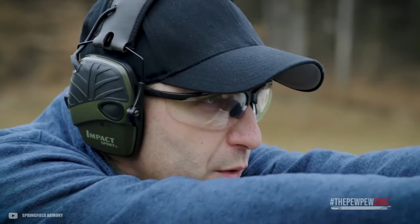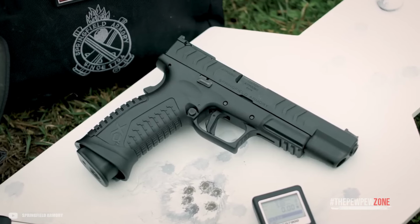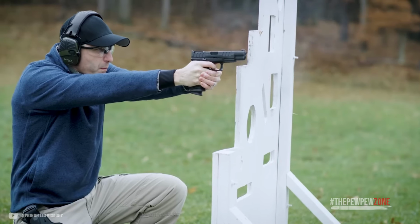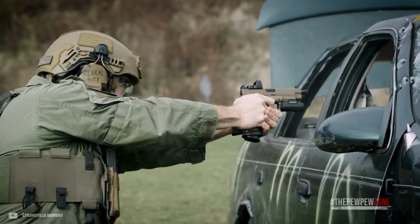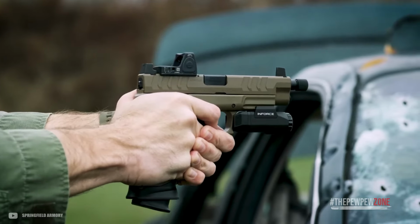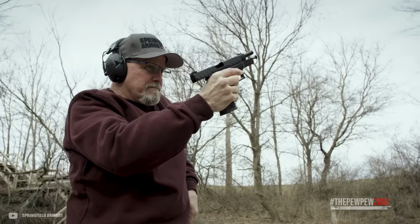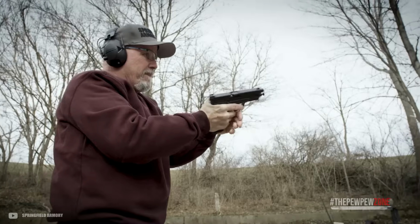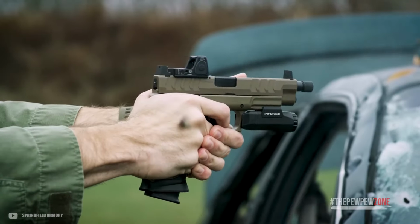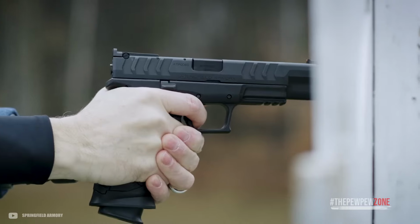45 ACP is a great round for the range, competitions, and of course, for self-defense. It's not only a proven manstopper, it also has a rather big cartridge. However, there are some compact guns chambered for it, and you can always carry something bigger. In the end, the truth is that everybody wants to carry a smaller gun, but fight with a bigger gun. If you do want to have a bigger gun in your hand when it comes to a fight, get used to carrying one. So, here are some of the best big and compact.